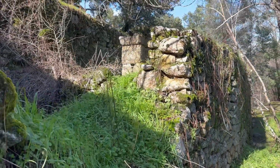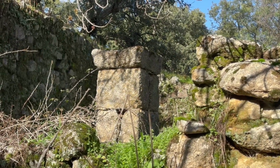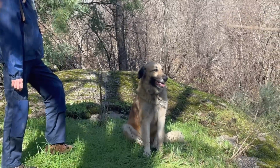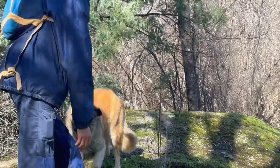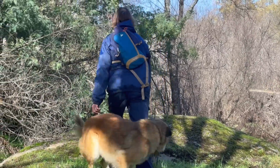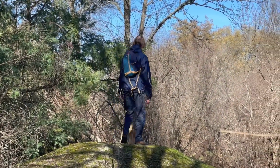Potentially, because it has that big stone pillar in the middle. There is a beautiful Serra da Estrela dog here on this piece of land. We've met her before. She's very friendly, very boisterous when she first meets you, so if you're scared of dogs, it's a bit intimidating, but she's just wanting some love.